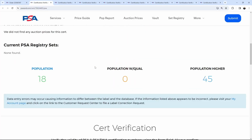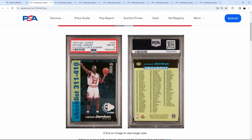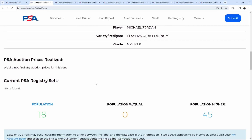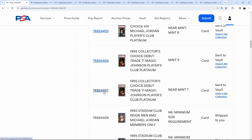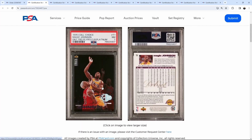So I probably got this one. Oh, sometimes it takes a little minute for it to load. So yeah, I don't know if this is a gorgeous card. We'll look at the 7 so we can see the total pop. But I did get a 9. The 9's huge. The raw copies of this have really skyrocketed.